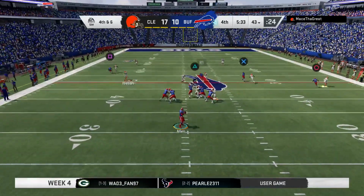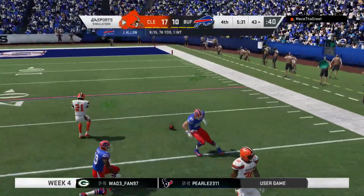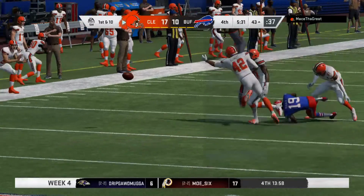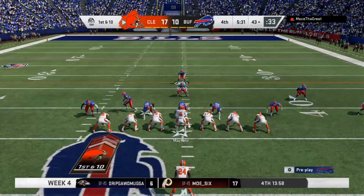To the air, Allen. That's certainly playing down in distance very well by the defense, isn't it? Take whatever you want underneath, by all means. The Bills' drive stalls out on 4th down. And the Browns are going to get this thing back. Excellent field position.